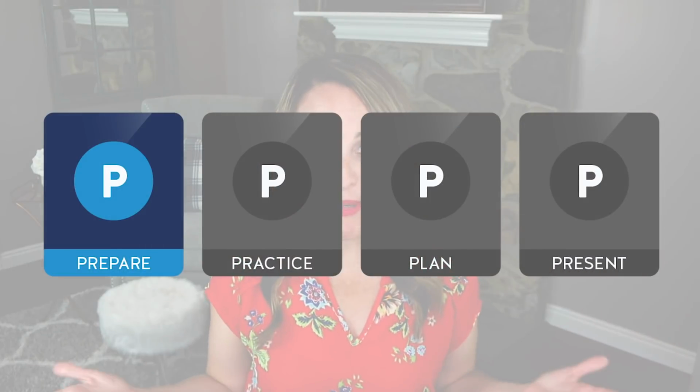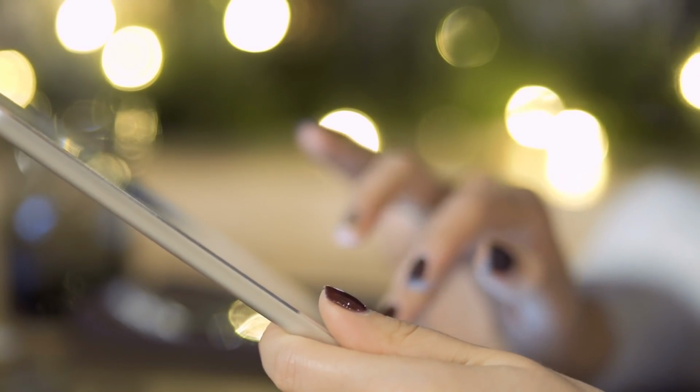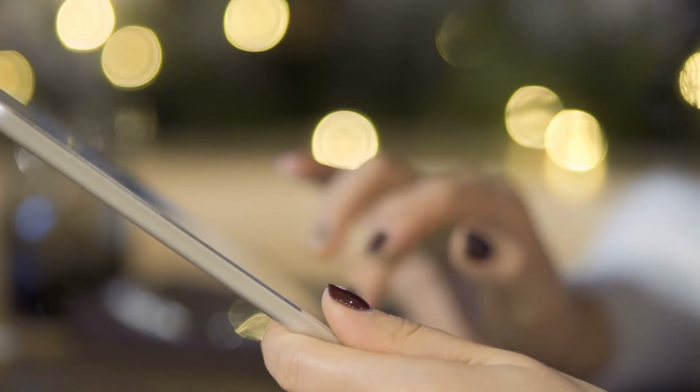Let's jump into the first P, which is prepare. Learn as much as you can about the company and the position. What qualifications does the ideal candidate need to have? What does the company value most in its employees? What is the company's vision? What is their mission? You can learn a lot from the job posting. Study it carefully. What keywords or keyword phrases are repeated throughout the job posting? What does the company need help with the most? Learning as much as you can ahead of time will decrease your nervousness and boost your confidence for interview day.